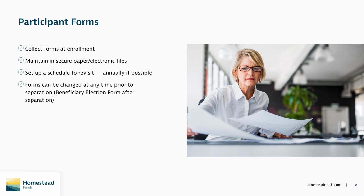So let's recap. When a participant enters the plan, it is important to collect all 3 forms and maintain originals and copies in your co-op's plan files, either paper or electronic, or both. Be sure to set up a schedule to have your plan participants regularly review them and make changes as necessary. Many co-ops use the annual enrollment process for this purpose. While a participant is still employed, all of these forms can be changed or updated at any time, and the beneficiary form can even be modified if there are still funds in the account after separation.